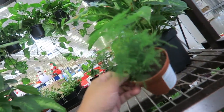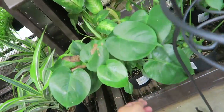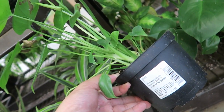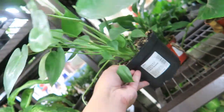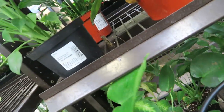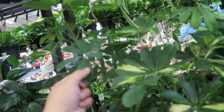Oh, I wanted this last time. I still want it. Wait, are these little... Oh, this. Are these baby monsteras? I think they are. A sunny window. Oh, what if I want a baby monstera for my room? That would be so fun. How much are these guys? They're only $7. This is really pretty too.